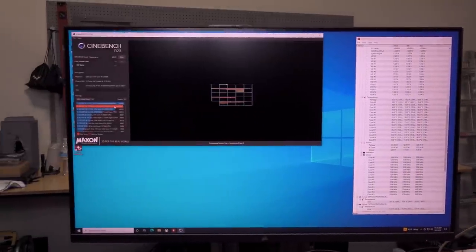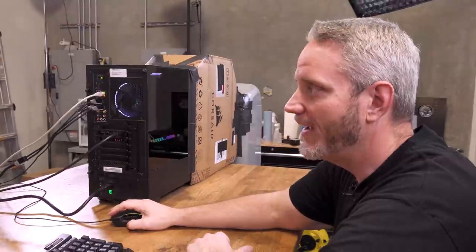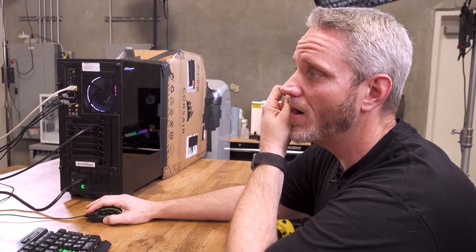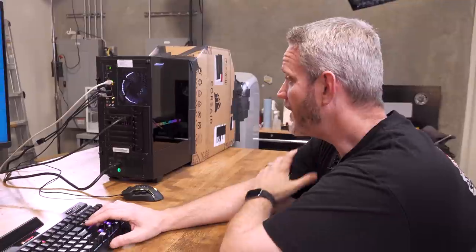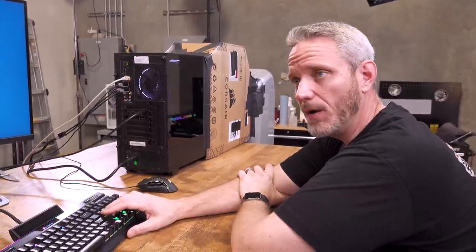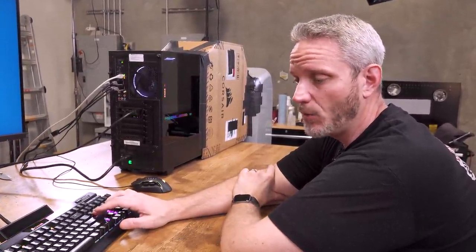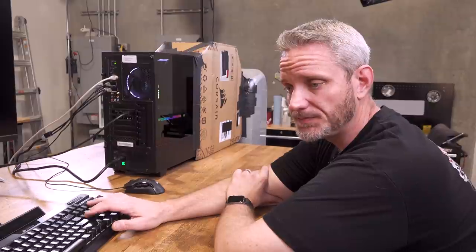That was a 29,370. Okay, considering the fact that we've already hit 93, if I try and go 5.4 all core, I wanna hit 30,000 on this, I really do. If I go 5.4 all core, it's gonna pump the voltage higher to where it's gonna thermal throttle. It's either gonna crash immediately or thermal throttle.